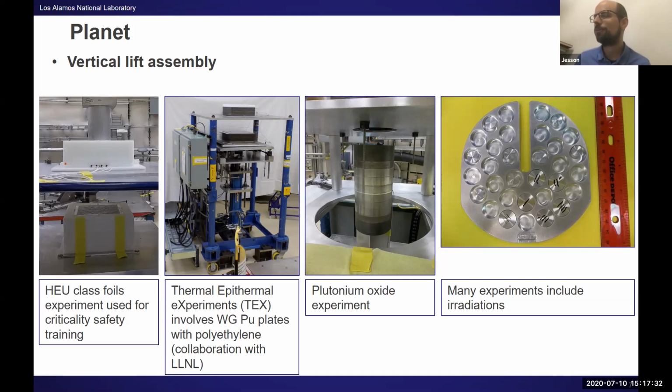So a few examples: on the far left here, you have the Godiva Wells experiment. This is basically an experiment where we have thin HEU that we can moderate and get down to very low critical mass. And then on the right side, there's just lots of other experiments we've done. The second one is a collaboration with Livermore that involves weapons grade plutonium plates. And then the other 2 here are related to plutonium oxide experiments that we've done as well.